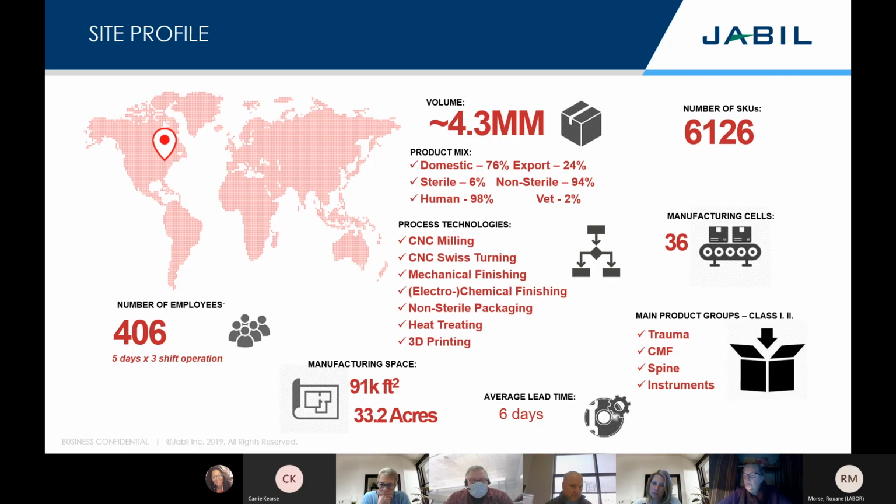We're just under 100,000 square feet of manufacturing space. We've got a nice size facility right here on 33 acres. We like to talk about having our own private airport right across the street, so we're able to walk over and interact with other locations fairly easily. Out of that 4 million units that we produce, we typically are able to get that to the customer in 6 days. So a lot of what we do has a very short lead time.